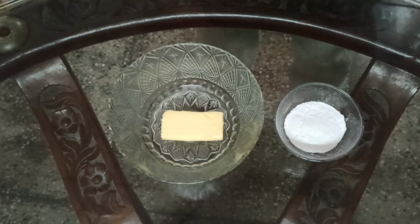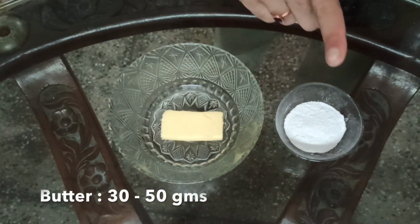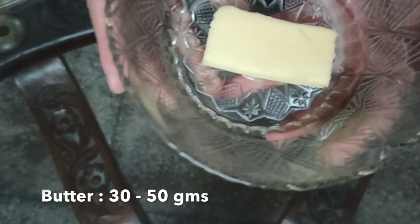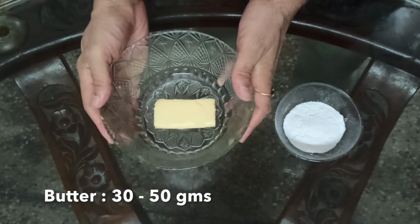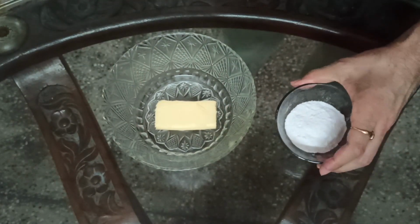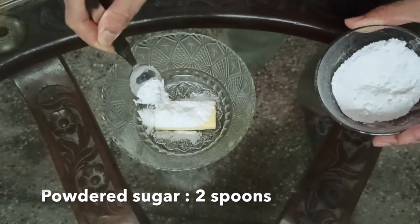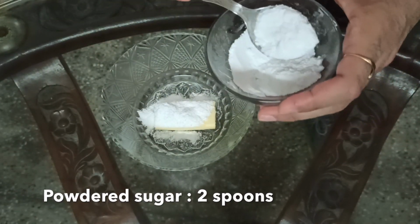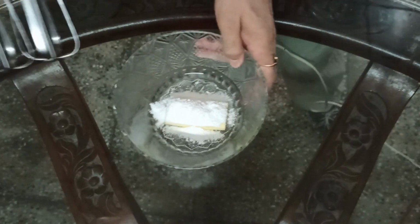I have never done it before, so I'm not sure how it will turn out, but let's try. For the decoration, we just need 2 ingredients: a little bit of butter and powdered sugar. A little bit of butter means this much, which is around 30 to 50 grams. And then we need just 2 spoons of powdered sugar, just to make it a little sweet, not too much. That's it, enough. And now with the automatic blender, we blend it.